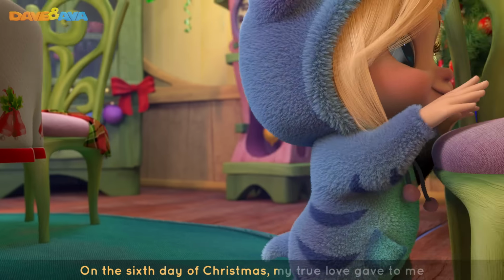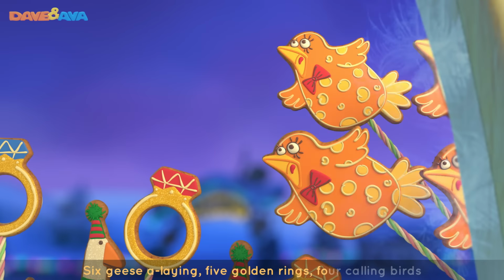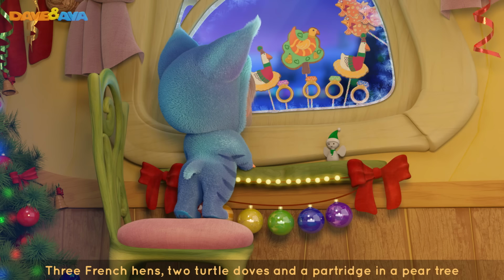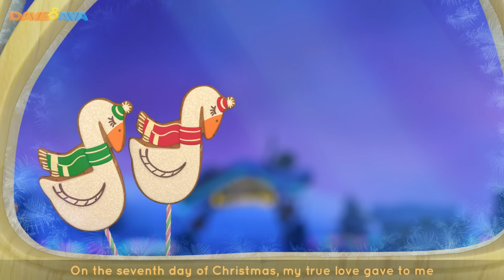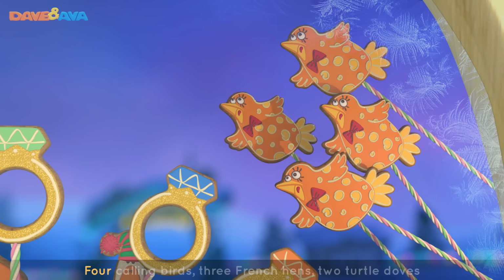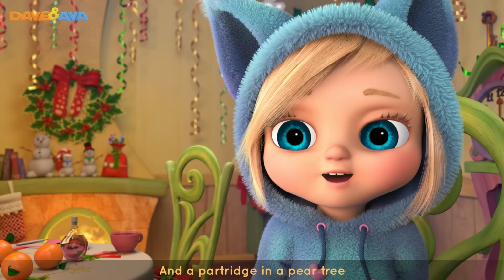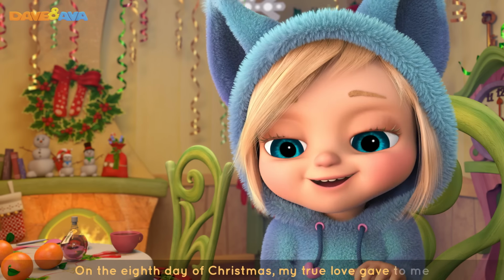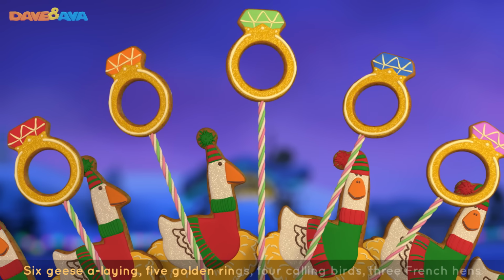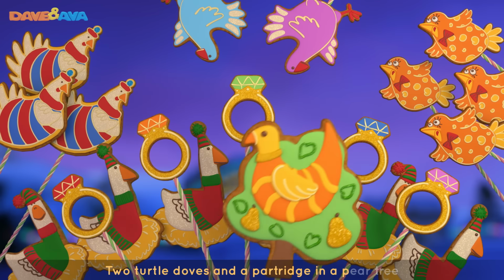On the sixth day of Christmas, my true love gave to me 6 geese a-laying, 5 golden rings, 4 calling birds, 3 French hens, 2 turtle doves, and a partridge in a pear tree. On the seventh day of Christmas, my true love gave to me 7 swans a-swimming, 6 geese a-laying, 5 golden rings, and so on. On the eighth day of Christmas, my true love gave to me 8 maids a-milking, 7 swans a-swimming, 6 geese a-laying, 5 golden rings, 4 calling birds, 3 French hens, 2 turtle doves, and a partridge in a pear tree.